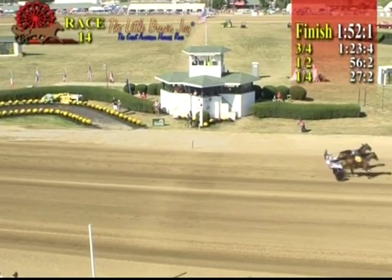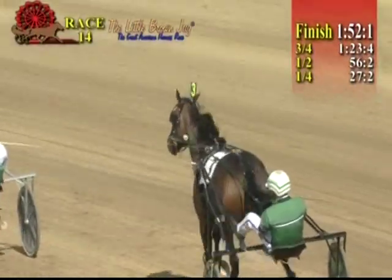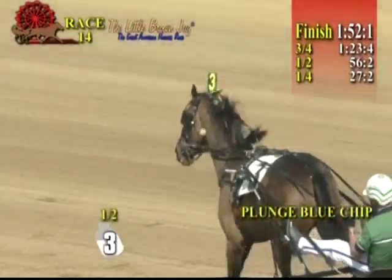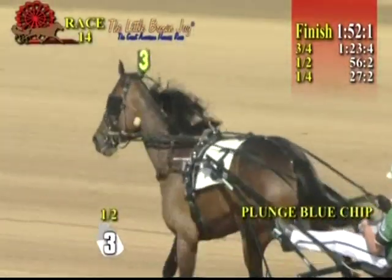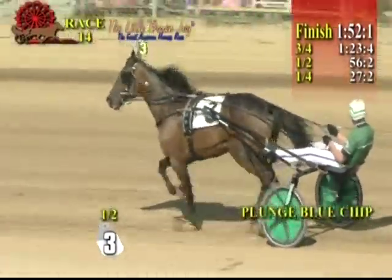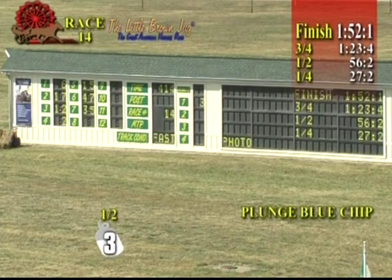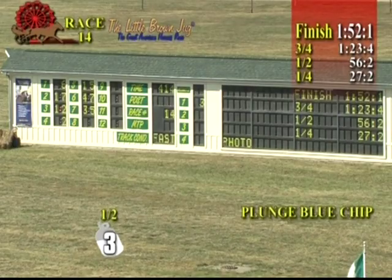Plunge Blue Chip in 1:52 1/5. Another great finish. Plunge Blue Chip took a ton of pressure but held on. 1:52 and a mile for her. Yes, Aki knew that she would be good today. He was confident, left out of there in 27, very well rated, half to 56 and 2.